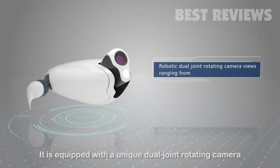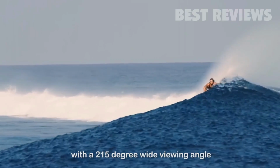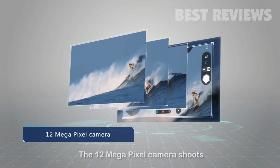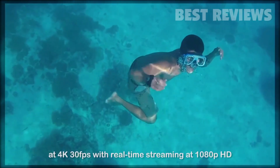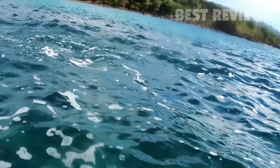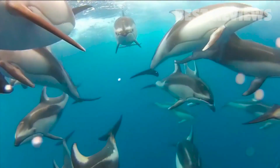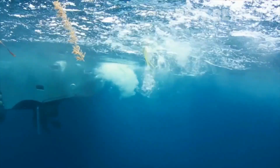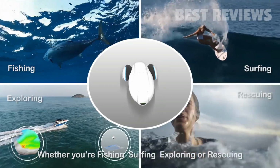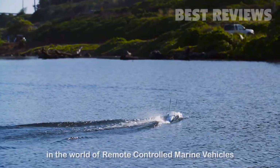It is equipped with a unique dual-joint rotating camera, allowing users to see above and below the water surface with a 215-degree wide viewing angle. The 12-megapixel camera shoots at 4K 30 frames per second with real-time streaming at 1080p HD. So you can better see what's above and below you. Whether you're fishing, surfing, exploring, or rescuing, PowerDolphin is another leap forward in the world of remote-controlled marine vehicles.